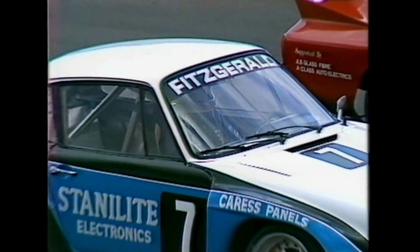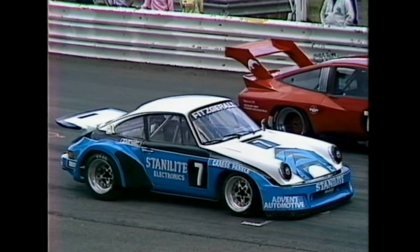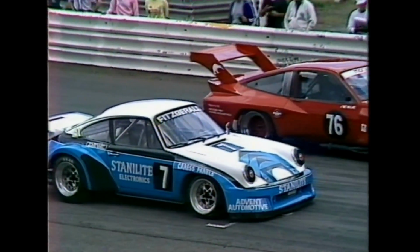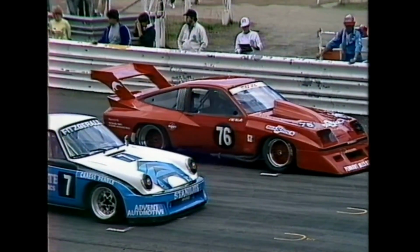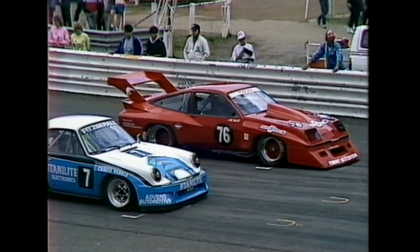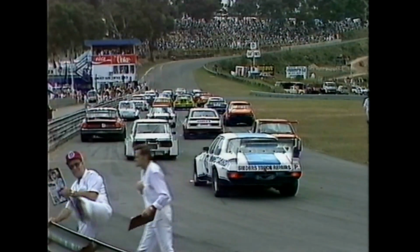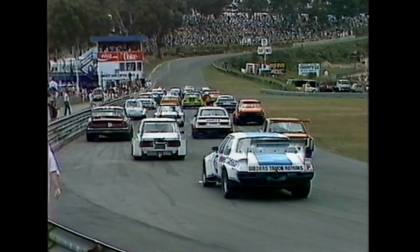Peter Fitzgerald, he makes demon starts. I've never seen a driver who is so consistently quick off the line. And the Porsche will certainly suit that characteristic. And if he can get a good start and wedge his way between Bob Stevens and John Burke, well, he well and truly is in the hunt. 30 seconds to go. But alongside him, of course, Neil Bryan in the Chevy Monza can be expected to go quickly too. The Chevy gets its power down.